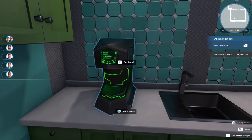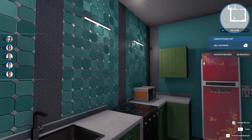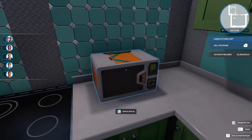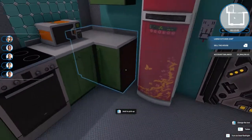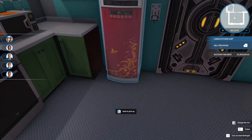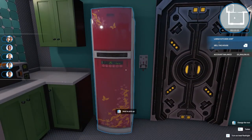Here we've got the very, very high-tech and fancy coffee machine, isn't it? That's the most high-tech coffee machine I've seen. And then the microwave over here. Couldn't quite match the colours on that one, but it is the new Neo-Tokyo one. And then a fridge we've had for quite a long time, but I do think the bright red front and this patterning kind of makes it feel oriental.